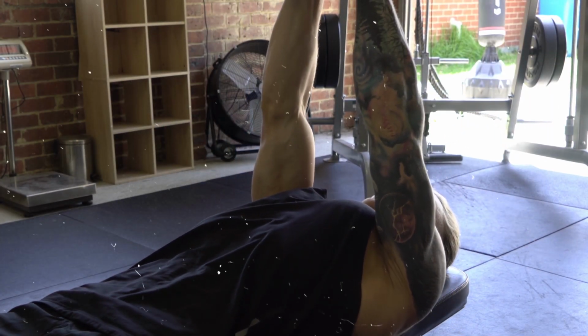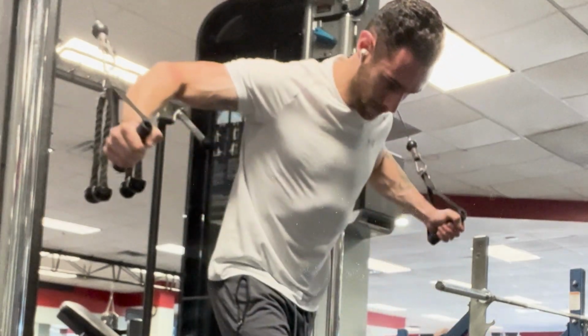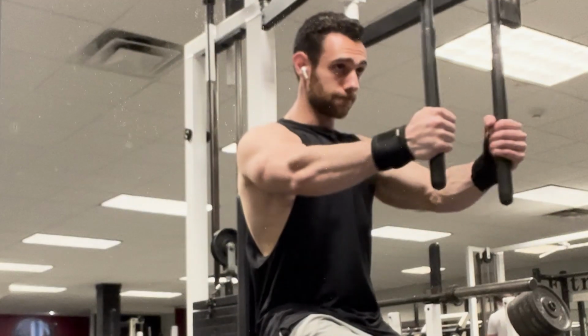So I put it in the good tier for that reason. But over the last 5 years or so, I've highly preferred cables when doing any sort of fly movement, whether it's a decline fly, a regular fly, or even a machine, right? Like a pec deck fly machine. I highly prefer that, which is basically kind of like a cable pulley system setup. So dumbbells, I love, but I don't love them for doing chest flies.